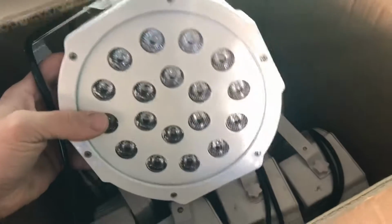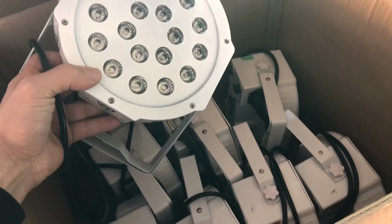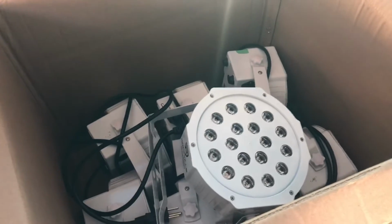Yeah, these uplights are great. I'll try and remember to post where I found them on eBay. I think I got 10 of them for $500 shipped to Canada.